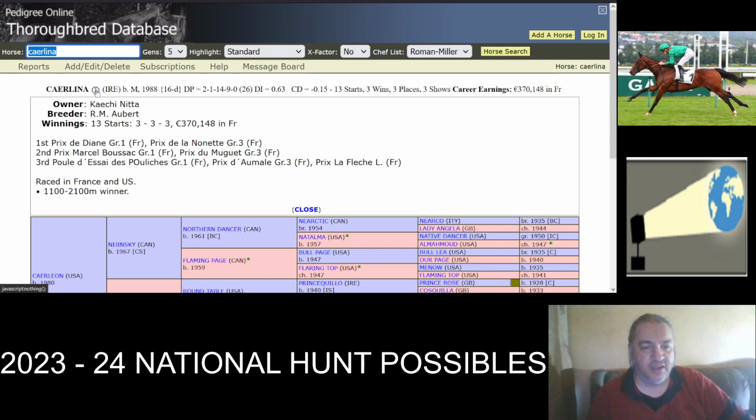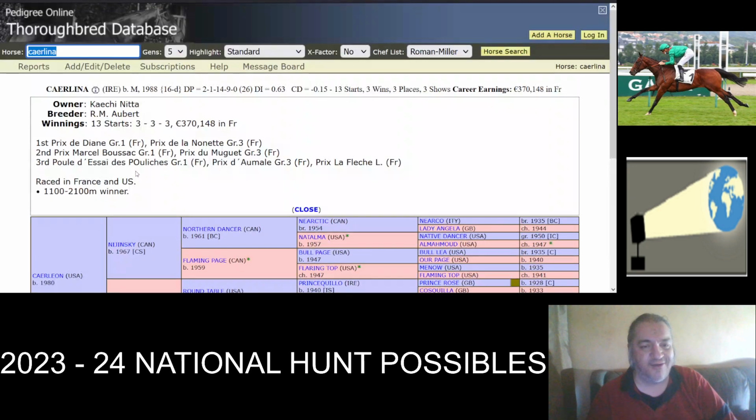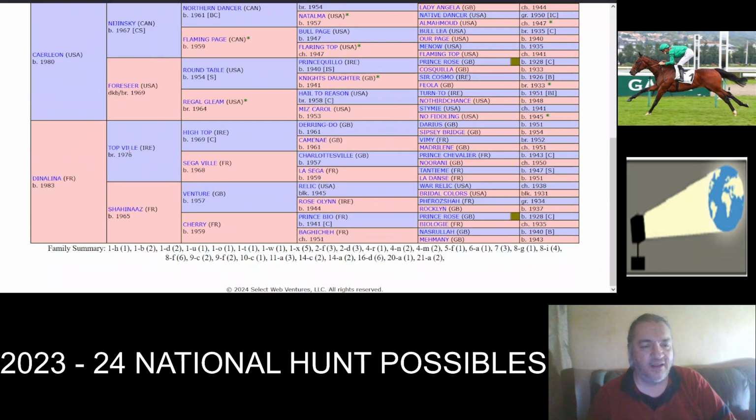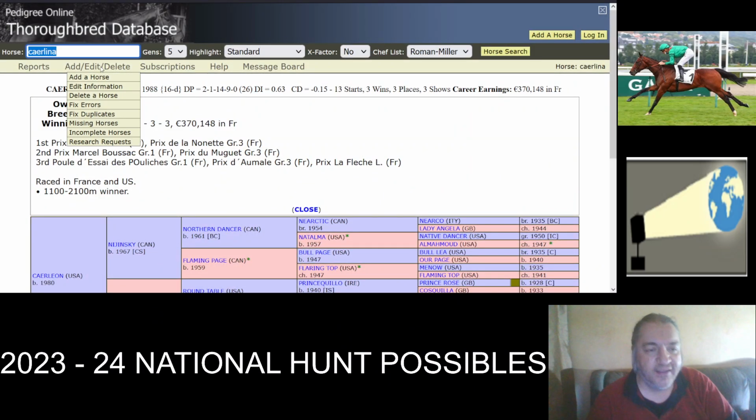Also won the Group 3 Prix de l'Honneur. She's a well-bred horse. That's what I'm saying. Second at 2 as well in the Prix Marcel Boussac. And was also third in the French Guineas of 1991 as well, sired by Caerleon. And she's bred off as well into a little section of her own. A lot of these horses that we're going to look at now will have a Carlina in the pedigree.